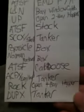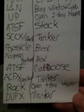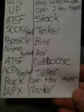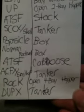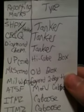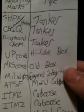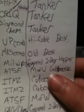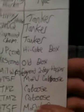SCCX/shell tanker, popsicle box car, Norman Rockwell box car, Santa Fe caboose, ACFX/Engelhard tanker, a Rock Island open 4-bay hopper, DUPX tanker, and then there's SHPX/hooker tanker, a CBNQ tanker, Diamond Chemical tanker, a UP ITM High Cube box car, MRS ITM old box car.